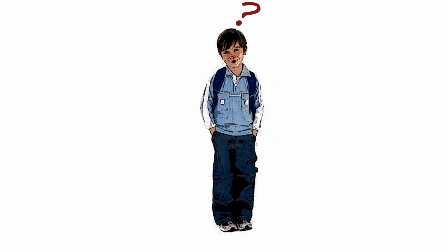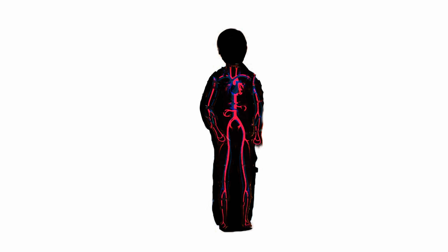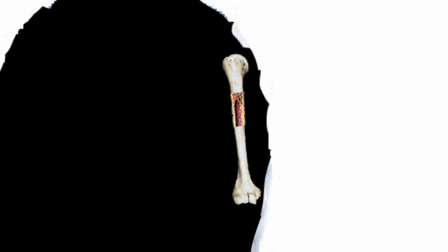To find out, we must travel into the body itself, entering the micro world of the cells. The body performs thousands of different processes. Each is complex and vital to staying alive. These processes are carried out and controlled by workers called cells. One of the most important cell groups are the blood cells. These blood cells are made in the bone marrow, which is where our journey begins.